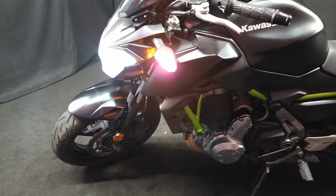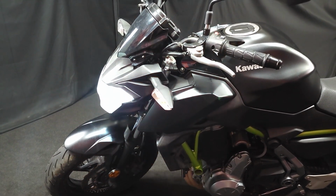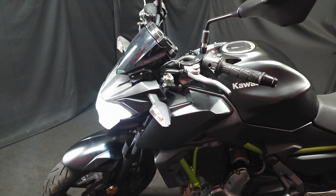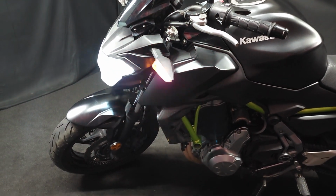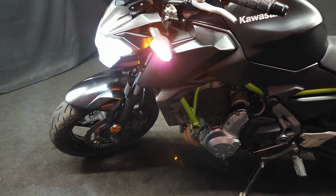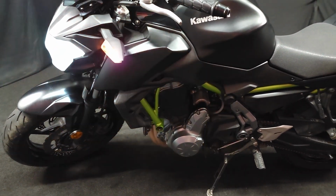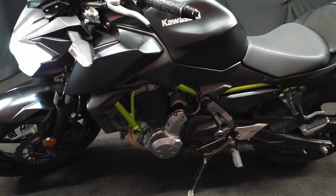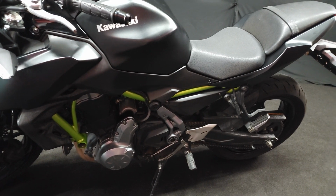In terms of styling, the Z650 boasts a modern and aggressive design language, with sharp lines, a minimalist tail section, and distinctive Kawasaki branding. LED lighting all around adds a touch of sophistication while improving visibility on the road. Comfort hasn't been overlooked either, with a well-padded seat offering ample support for both rider and passenger during extended journeys.